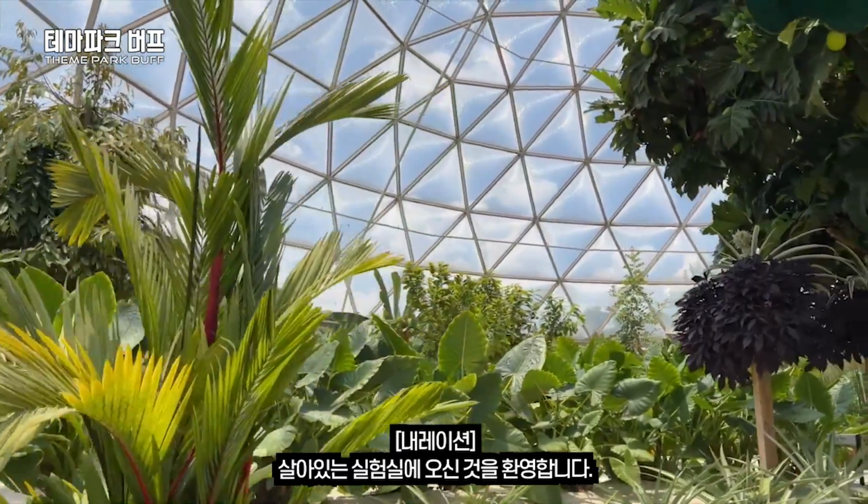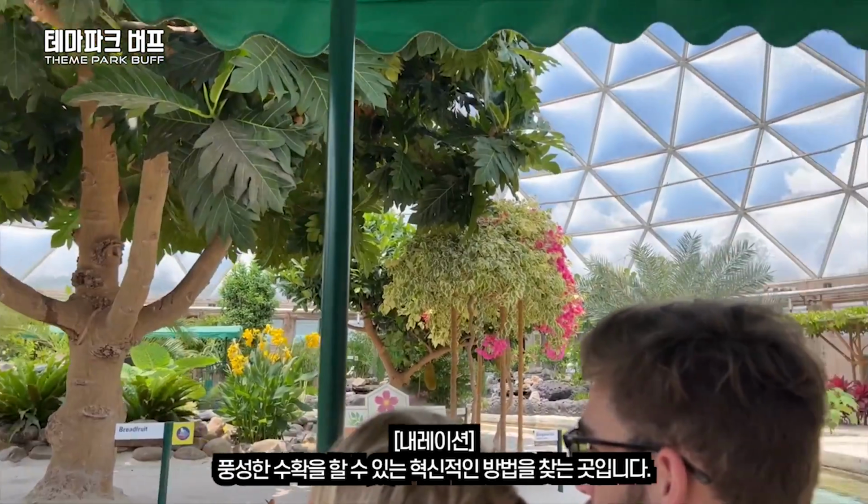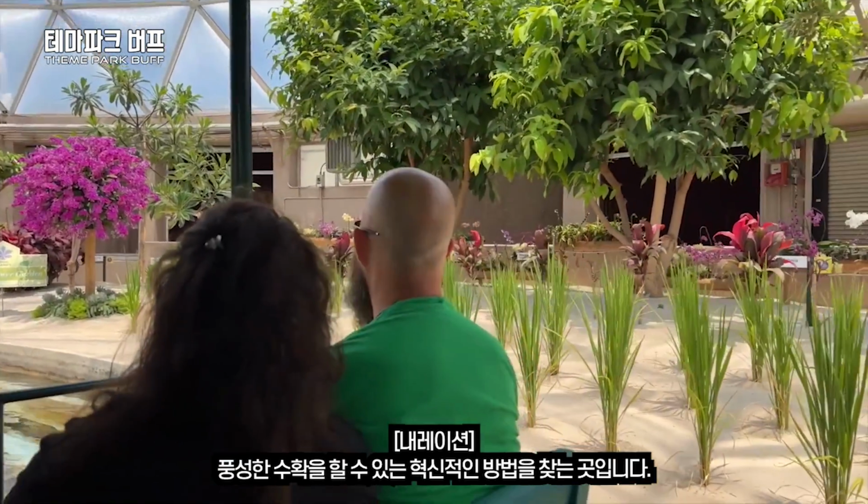Welcome to our living laboratory, where scientists from Epcot, the U.S. Department of Agriculture, are exploring innovative ways to produce bountiful harvests now and into the future.